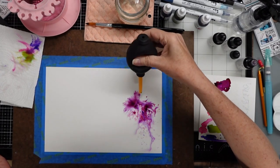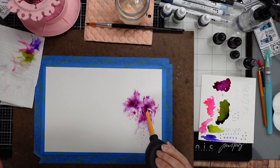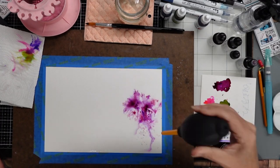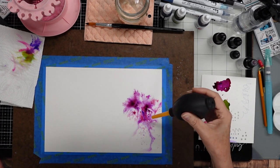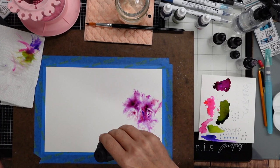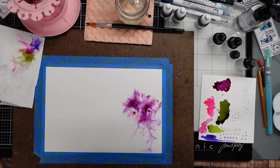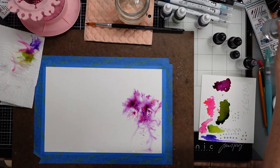That is really cool. Look at that. And see, you can kind of see there's a little red, a little purple, kind of a pinky purple. That is so interesting. All right, that's still wet there.